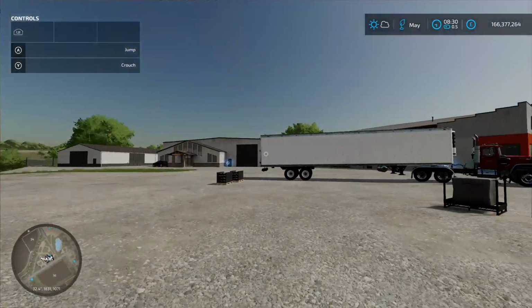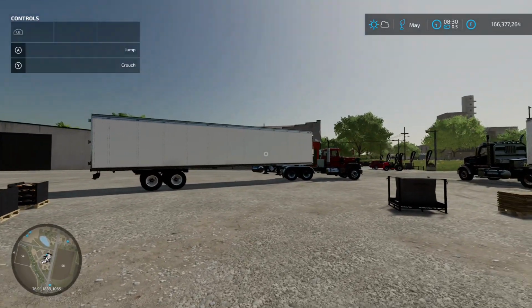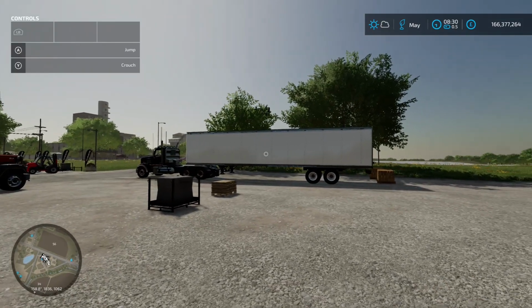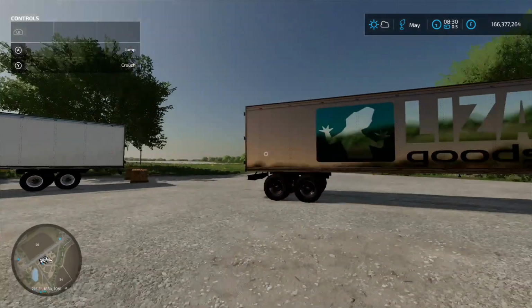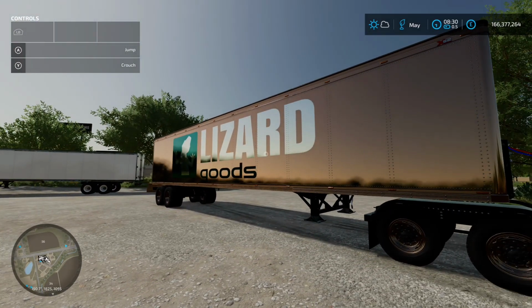I like it as well with the reefer unit. That only takes food because obviously it's got the refrigeration part in the front, and then you've got the normal, either the standard or the auto load, which just takes everything else. That is something of beauty.